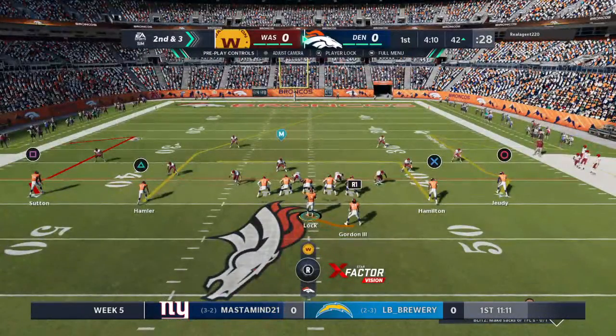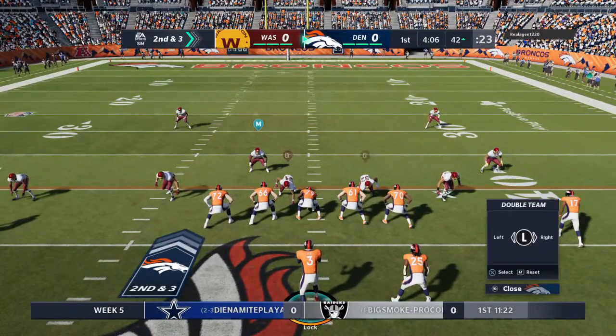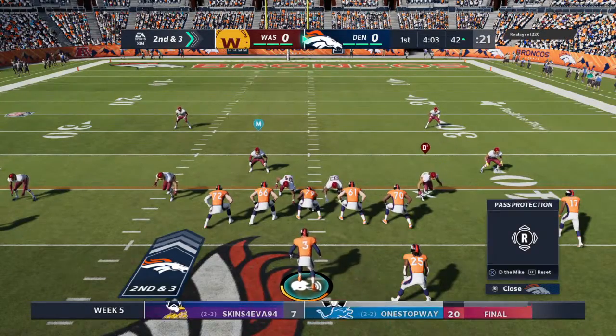A good run got 7 on 1st. Here's 2nd and 3.